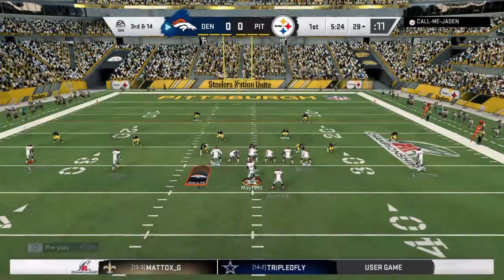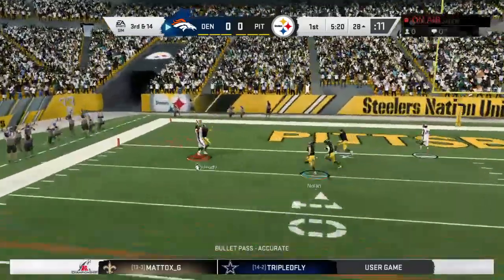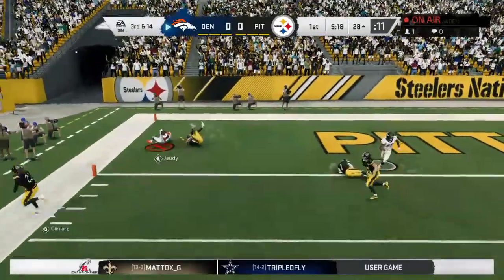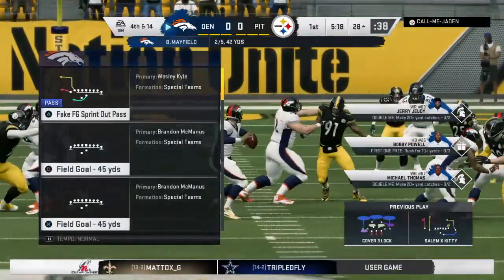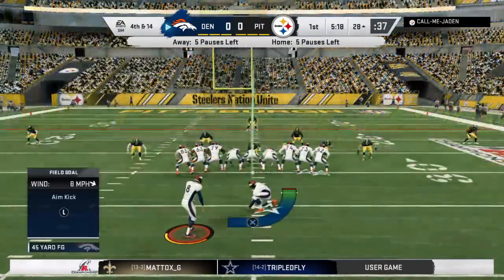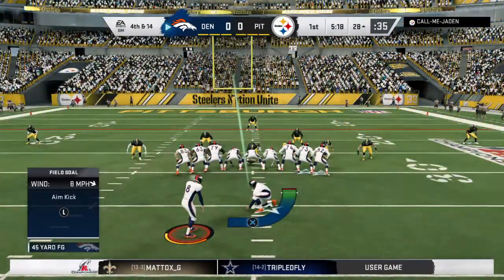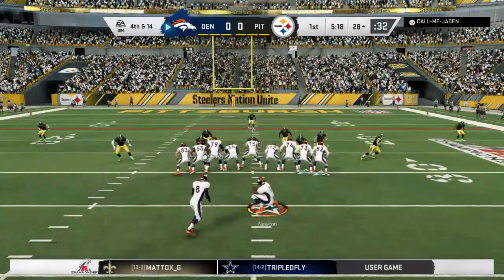Flag down. 3rd and long for Mayfield. And I think that one might have been intercepted, but he will be ruled out of bounds. So this will go only as incomplete. That's a good job there creating the contact to force the incompletion. And now since it's 4th down, that should set up a field goal situation.